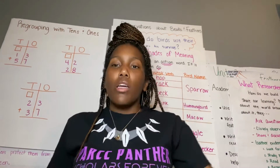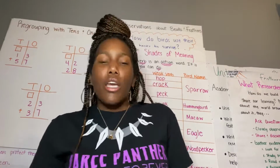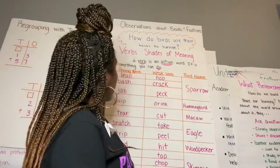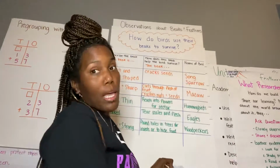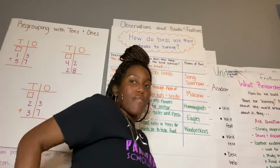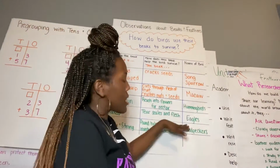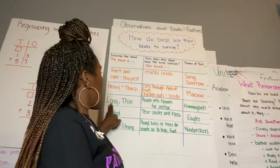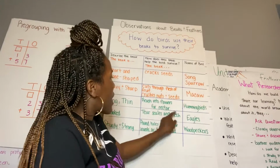Today we're going to keep talking about birds and how they use their beaks to survive. Yesterday we talked about 3 birds that use their beaks in different ways. And thanks to you guys, I was able to fill out the next section of our chart, of our notes. So yesterday we talked about the hummingbird, the eagle, and the woodpecker. And we described the beak for the hummingbird as long and thin. And we said the hummingbird can reach into flowers for nectar.